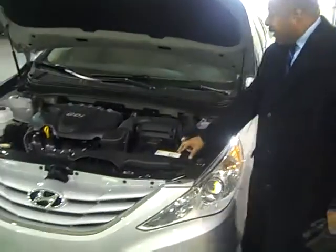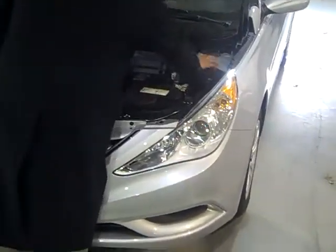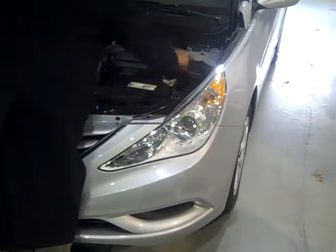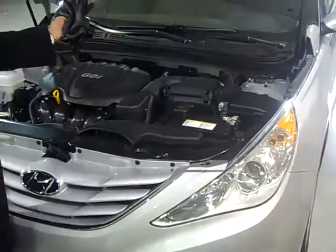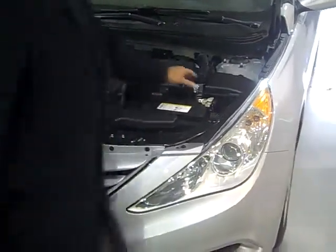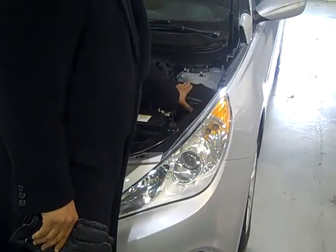Then your battery is located here. Air filter here. This is your fuse relay system. All the fuses in here pertain to the engine, not the interior of the car. So your customer doesn't even have to worry about this fuse relay system because they won't ever have to touch it. However, they do want to know what it is, okay?